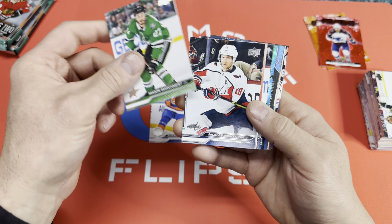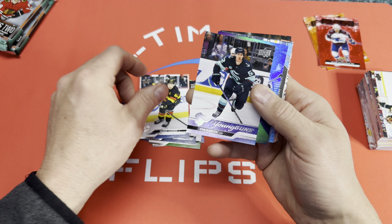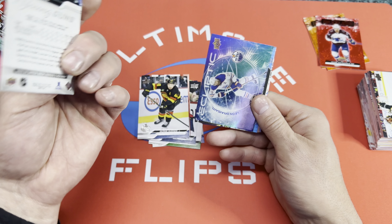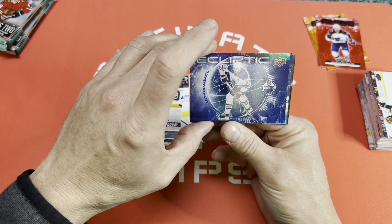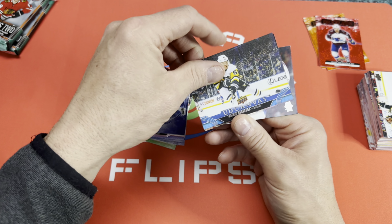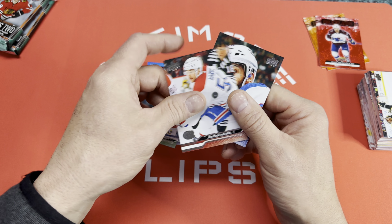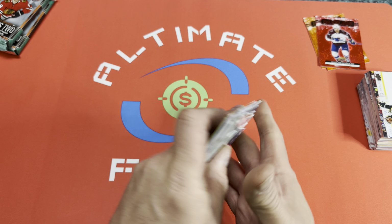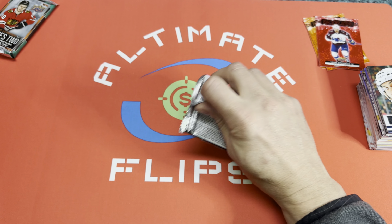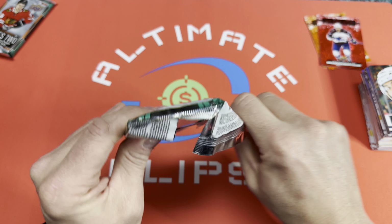Romanov. Backstrom. Quinn Hughes. There's another Young Gun. Good deal. Here's our Ecliptic. Nice one. Oh no. Upper Deck Canvas. And then finish off. So I think that's our third Young Gun. I think there's four. I can't remember. So, two packs. Possibility of one more Young Gun. Let's see what we can get.